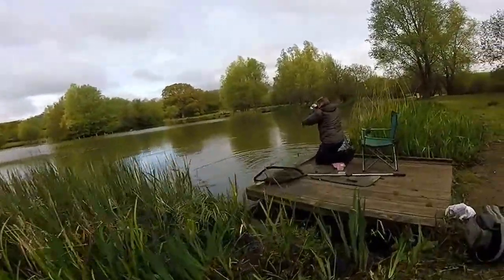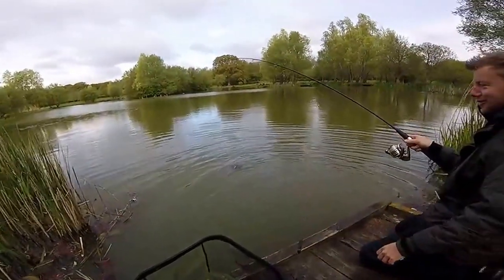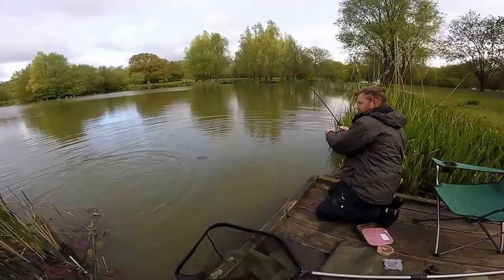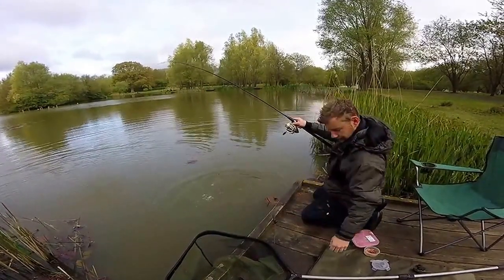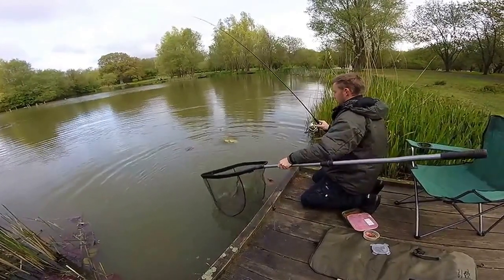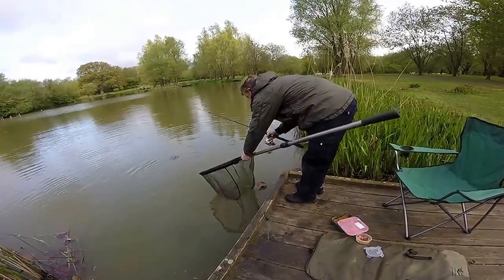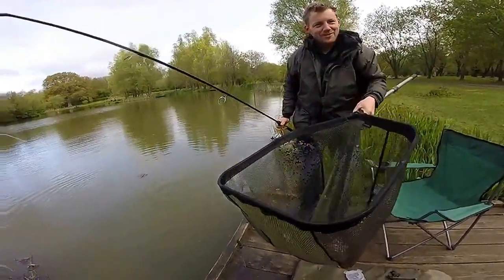What's he got? He's got a tench. He was a crucian at first, I thought it was a good one. That's not bad, is it?